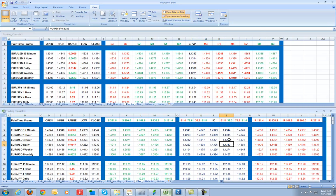at these numbers. Of course, if price was falling and we were looking at fib levels going downward, we'd still be looking at these same levels, but we'd be looking at a 61.8. So 1.4343 is a 38.2 fib if price is going up, but it's also a 61.8 fib if price is falling. 50 is absolute. Whether you're going up or down, obviously half the candle is half the candle in any direction, so that'll be 43.26.